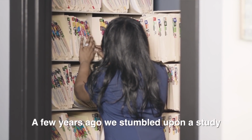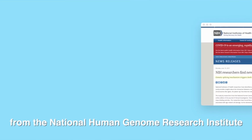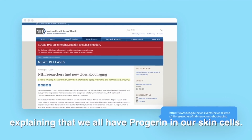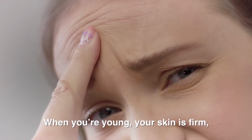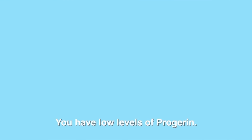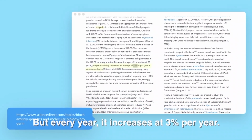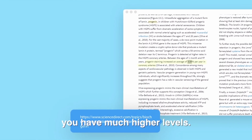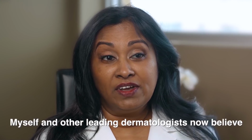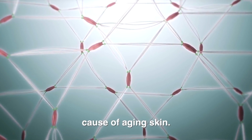A few years ago, we stumbled upon a study from the National Human Genome Research Institute explaining that we all have progerin in our skin cells. When you're young, your skin is firm, supple, and healthy. You have low levels of progerin. But every year it increases at 3% per year. By the time you're in your 40s, you have much higher levels. Myself and other leading dermatologists now believe increased levels of progerin is the root cause of aging skin.